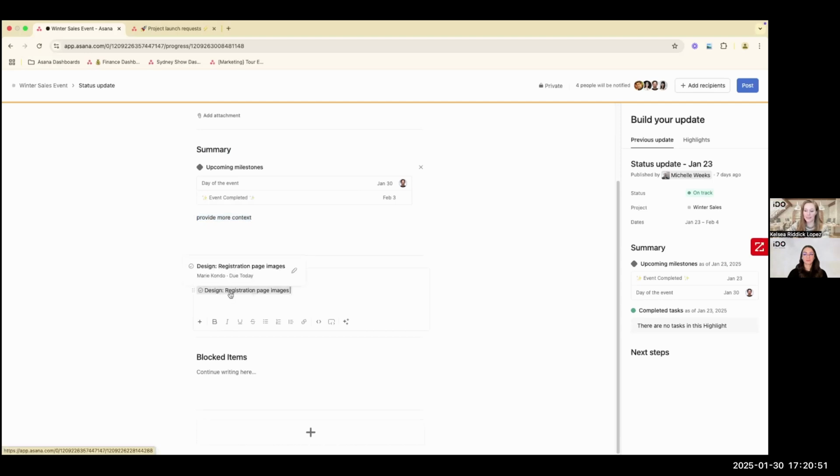You can even tag specific tasks from your Asana project. Again, we want to focus on single source of truth so that this data is real-time data that you can see and is not going to be outdated by the time somebody reads this or sees this. So I've tagged here an actual task from Asana.